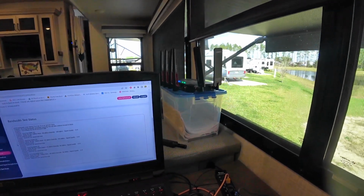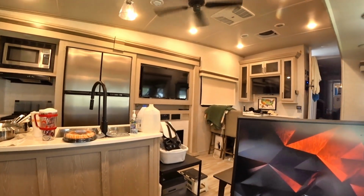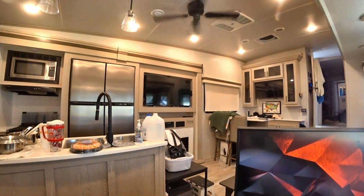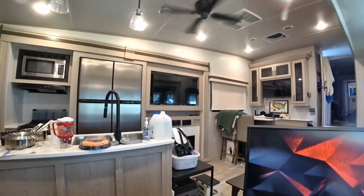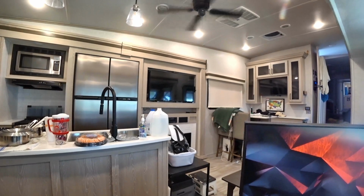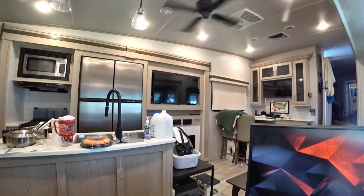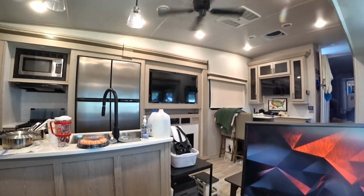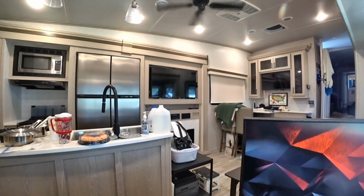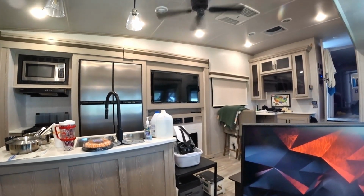Let me give you a plus, though. Last night we didn't hook up anything to the internet, and I just turned the antenna on for the TV. Man, there's a ton of digital TV channels here. I think there was something like 40 or 50 digital, and that's without any kind of a cable hookup. The water pressure is pretty good here. Of course, the water's clean and good. We've never had a problem with the water.